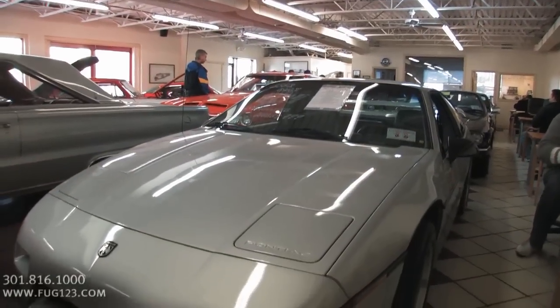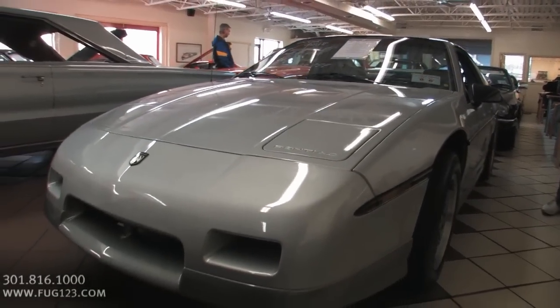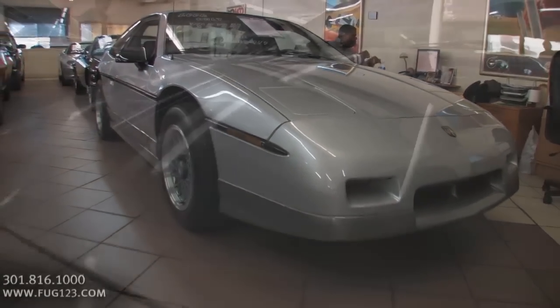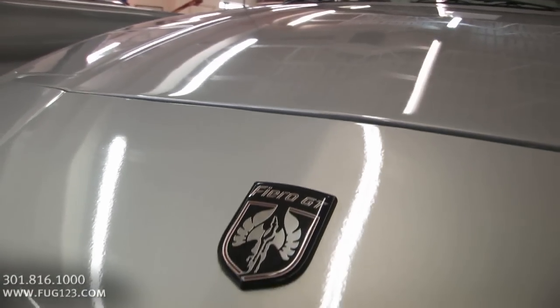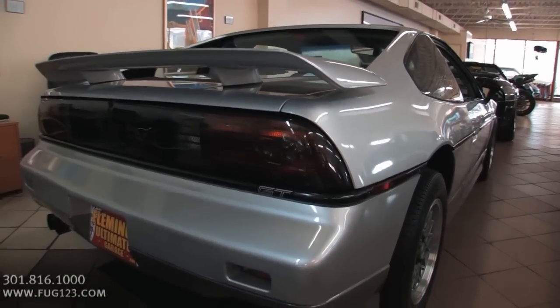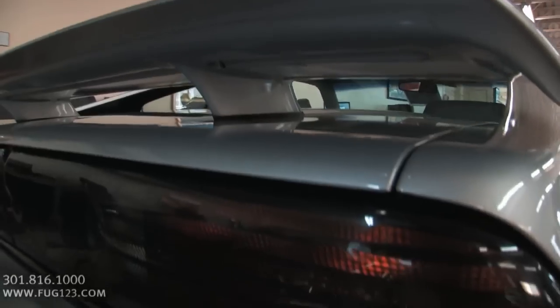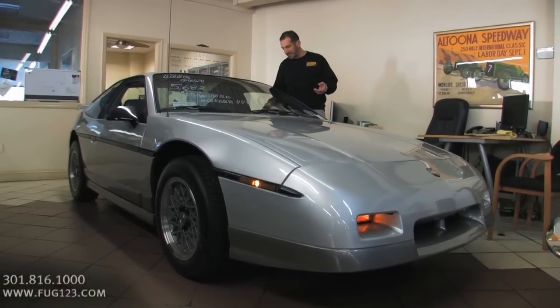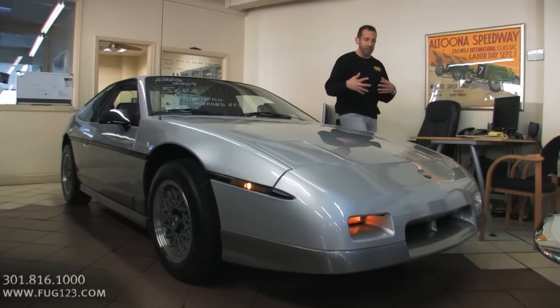We're talking about 5,682 original miles, original paint, original interior, and it looks to be the original tires too. I wasn't able to tell for sure if the date code on the rubber was circa 1987, but I licked them, and it tasted a lot like the 80s, as long as I remember the 80s, which was a blur, by the way.